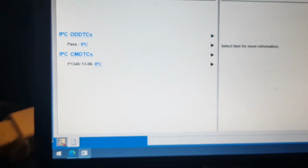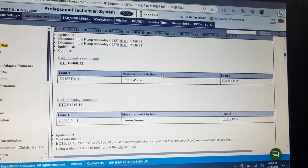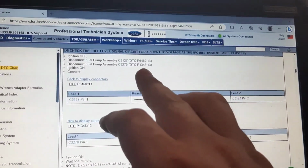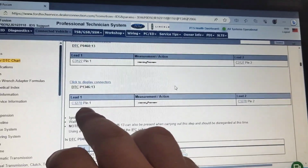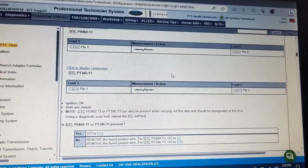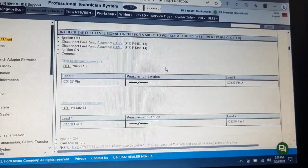P1346 is a memory code, and I believe that was the code that we saw before on the other menu. Yeah. Okay, it sends me to step 6. Next step is to disconnect the fuel pump, and is this that code there? So disconnect that connector at the fuel pump. Ignition on. For this code, check pin 1 on that connector to pin 2. And what we're doing is checking for a short of voltage.